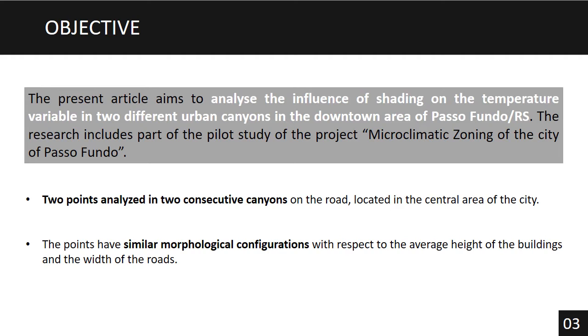So, the objective of this work was to analyze the influence of shading on the temperature variable in two different urban canyons in the downtown area of Passo Fundo. The research includes part of the pilot study of the project microclimate zoning of the city of Passo Fundo.